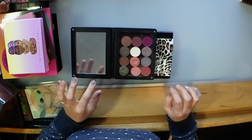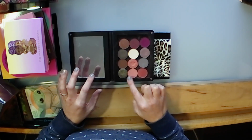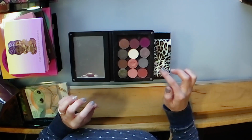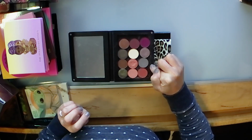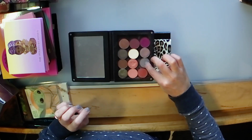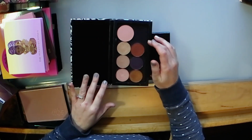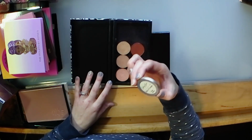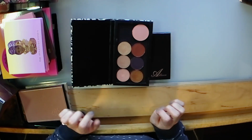So some of these, let's see if I can remember right. I want to say this group right here, these are Sydney Grace. I got these in a Sydney Grace mystery bundle. And then the rest of these are Colored Rain, I believe, from a mystery box. Yep, Colored Rain. So that was from a mystery box as well. So these colors right here were a grouping from my Juvia's Place mystery bag, except for this blush is from Sydney Grace. So the blush is Sydney Grace, these are Juvia's Place.